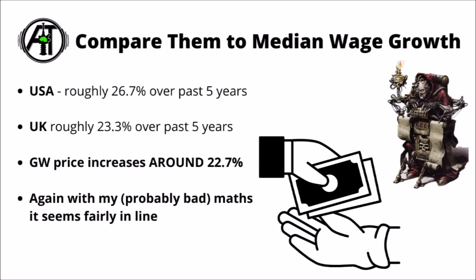I was also interested to see if there'd be any difference between inflation figures and median wage growth as well, given that inflation's all well and good in theory, but if wages aren't increasing to reflect that, it doesn't necessarily make things any more affordable. Though at least going by some surface level figures in the USA and UK, it does seem to have been fairly reflective of inflation over that time, around about 23% and 27%, so Warhammer doesn't seem to be outstripping those in an enormous way, though obviously they're average figures and the case for any one person or any one community could vary massively.